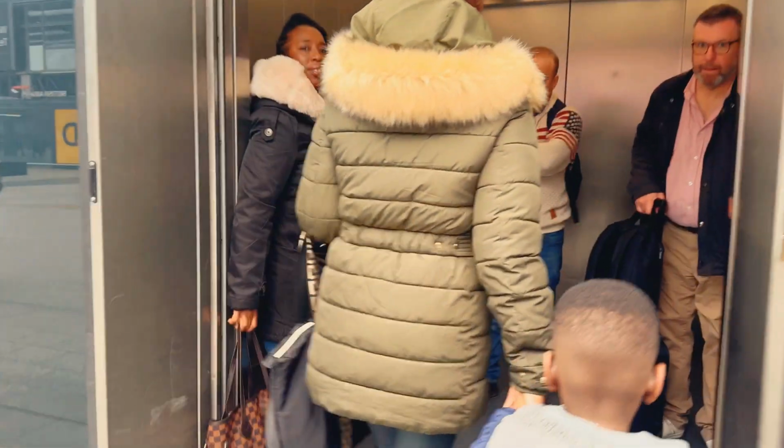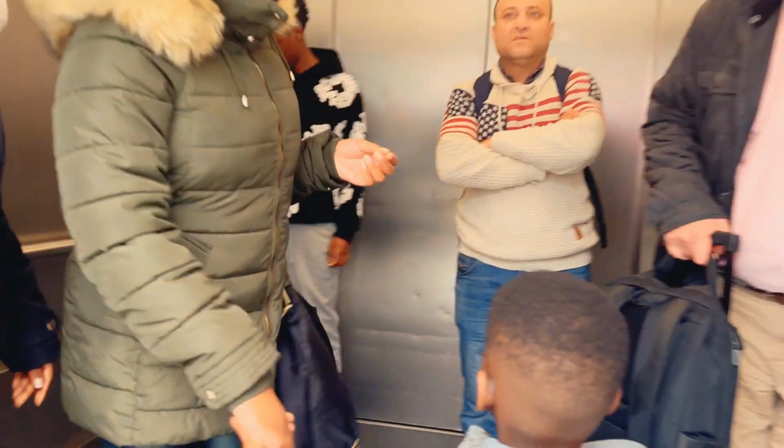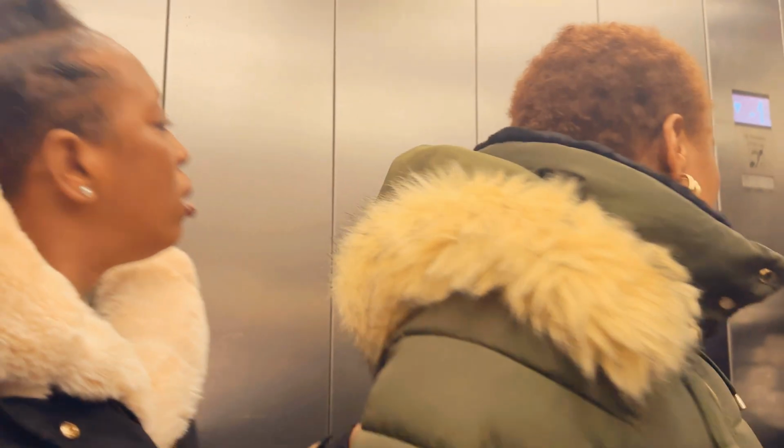And here we have already returned the car and we are getting into the lift so that we can go touring. And now let the tour begin from this point, moving on. Come with us, guys.